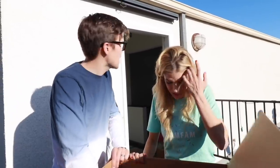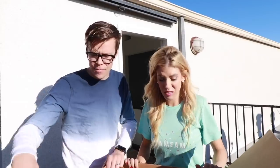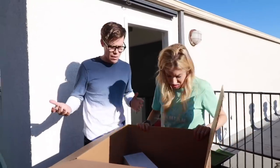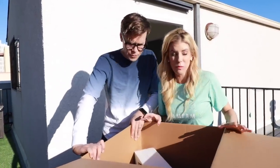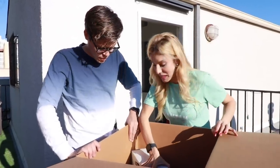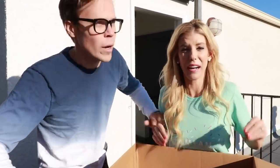Okay, and we actually just came up to the roof right now because we heard this mystery box land on our roof and we have no idea why it was sent here, but it looks like we have a supply drop sent by the Game Master. We think this was dropped by a drone, but we just opened it and inside there are a ton of spy gadgets.